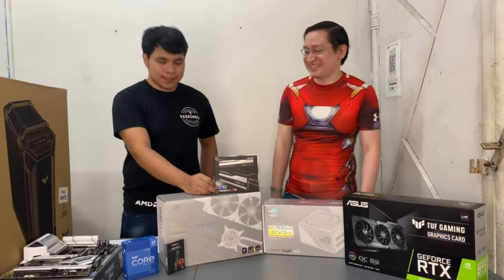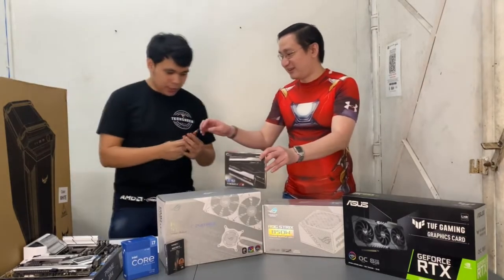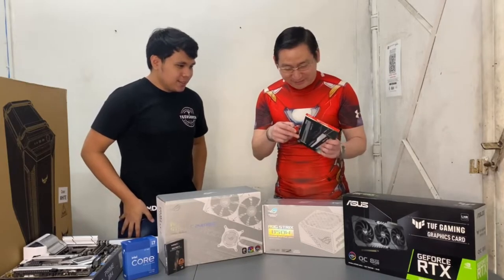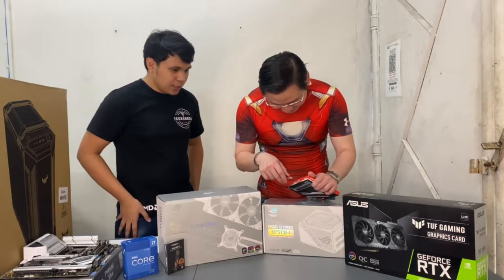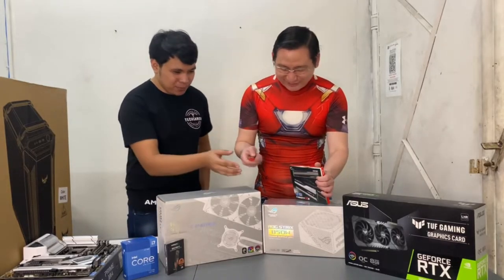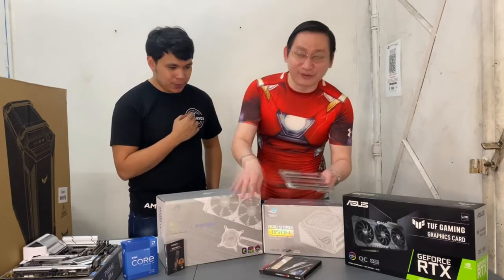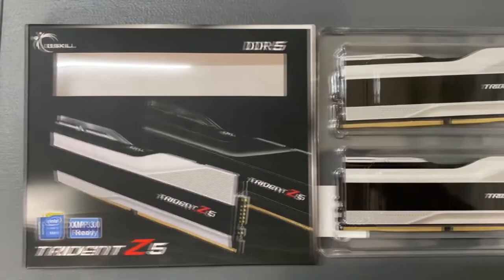Alright, so bubuksan natin to ngayon, guys. Sir Albert, ang ating nahiwagang cutter. Alright, so again, sealed po ito. Yes, sealed pa rin po ito. And this is again, my first time opening. So stand by, medyo kabado guys. That's for safety. Ayan, ito bubuksan na natin guys. So napakaganda guys. Silver po ang accent niya, or parang white, kasi ang aking build is going to be white accent.